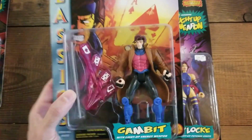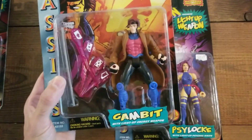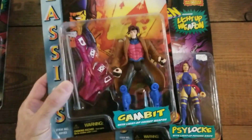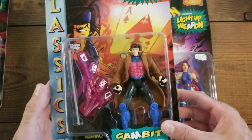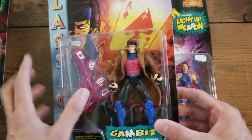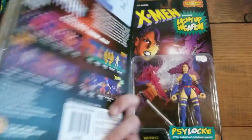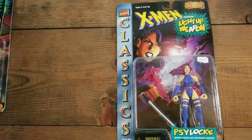This Gambit is probably in the old Toy Biz line one of the best sculpts, however, hindered by that sort of trick arm. I did not own this specific figure, but his light up feature actually kind of makes sense, and I may give that a go, see if the batteries still work. Such a wonderful color scheme on Gambit. Always one of those characters that I really liked. I was sort of right place, right time when Gambit made his first appearance.